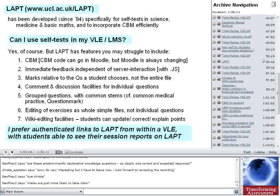This business of virtual learning environments and such like, the LAPT system has been developed specifically for this purpose in science and medicine and basic maths to an extent for CBM. But people would often think that they would like to use self-tests and certainty-based marking directly in a virtual learning environment. You can certainly use self-tests in a virtual learning environment, of course, but I'd like to go through some of the features that have been actually incorporated into LAPT as things to improve the efficiency of it.